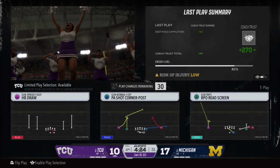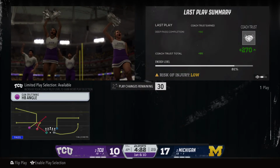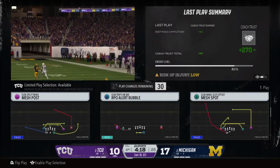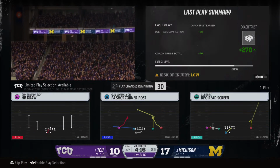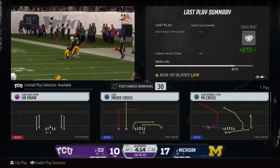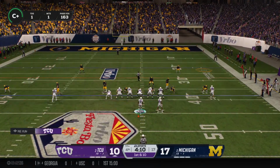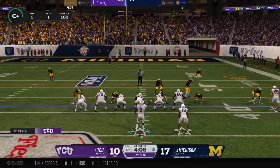That is great arm strength and accuracy by this quarterback. And let's not forget the wide receiver's job of bringing it in for that big gain. So this offense is threatening now. Ball inside the 40 after that explosive play.